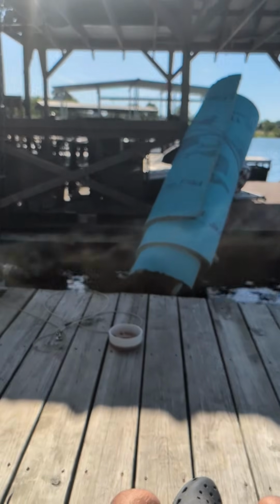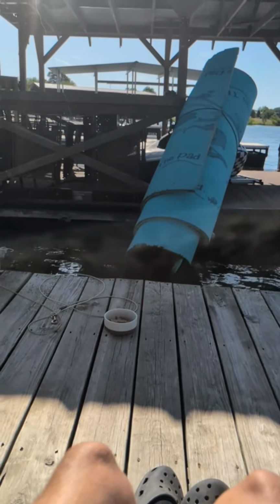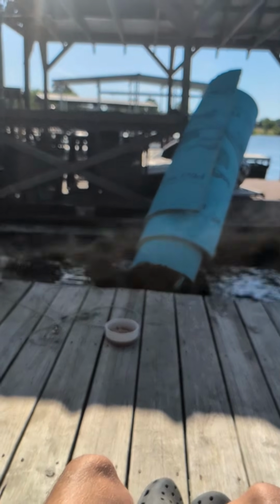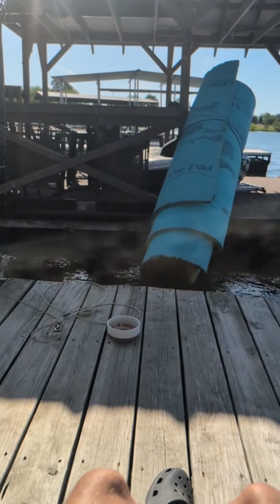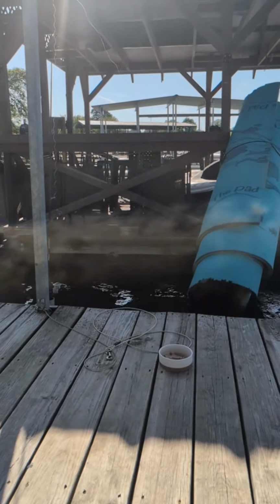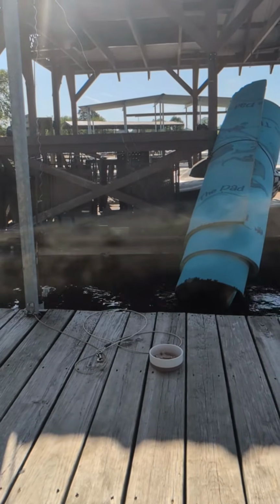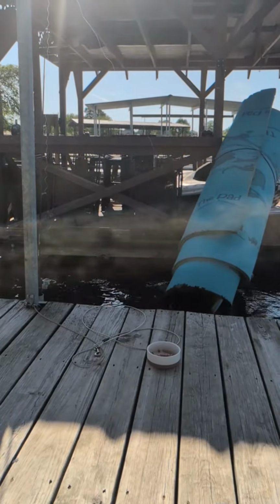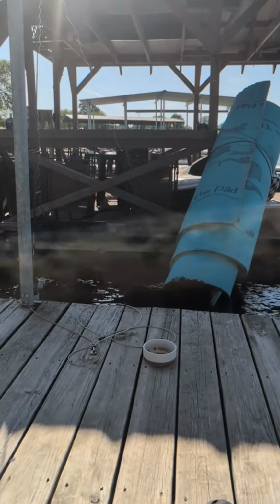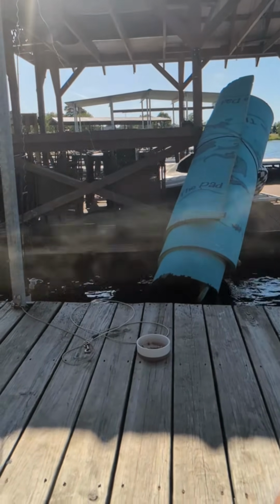I'm looking here, hold on. That rod just got hit. We might have to put that on hold for a second, because I think this one just moved. I don't think he's on there anymore. Okay. I guess whatever.